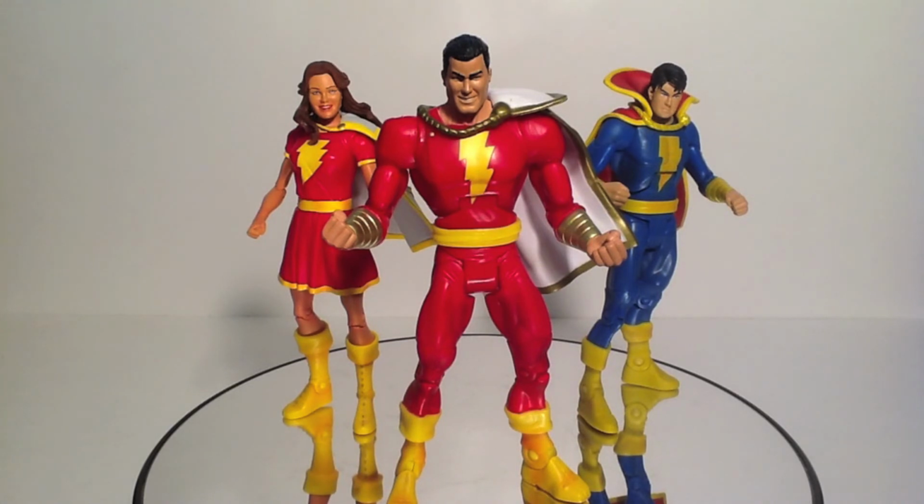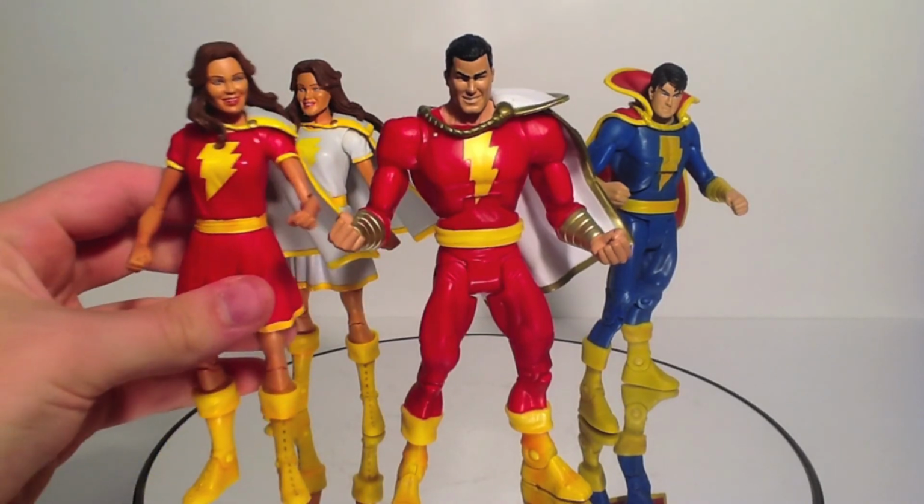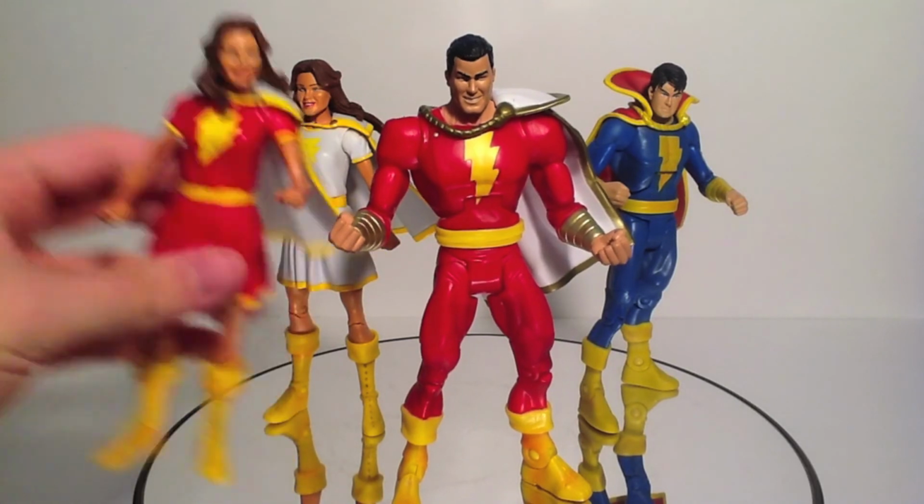And if you want some patriotic spin on the Shazam family, now you do, thanks to that white Mary Marvel variant. So that's the Shazam family. That is Captain Marvel Jr. There's not much else to say with him, but I would recommend him if you got the other two, if you like the Shazam family, and if you want this as your display, or that as your display if you only have the red Mary Marvel.